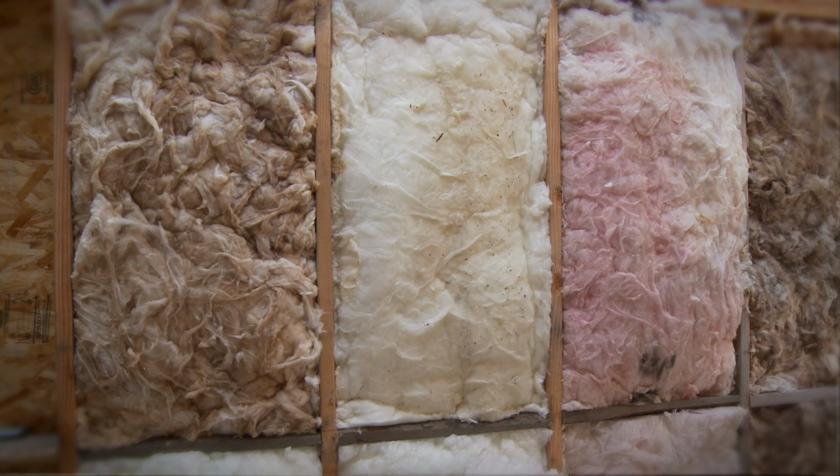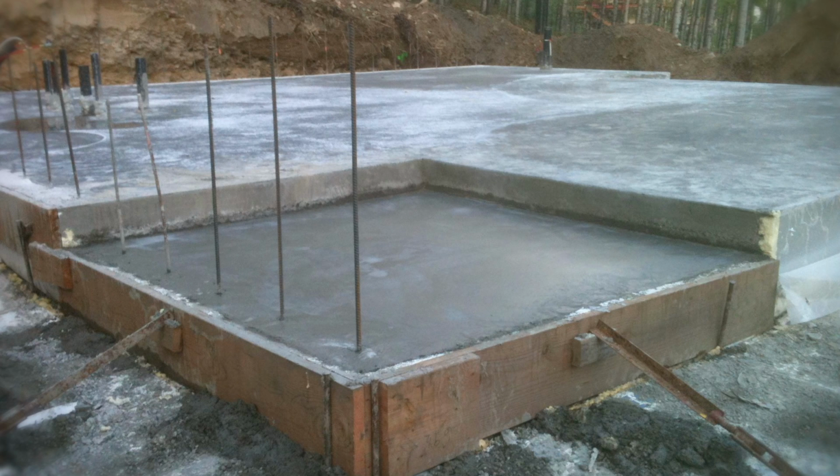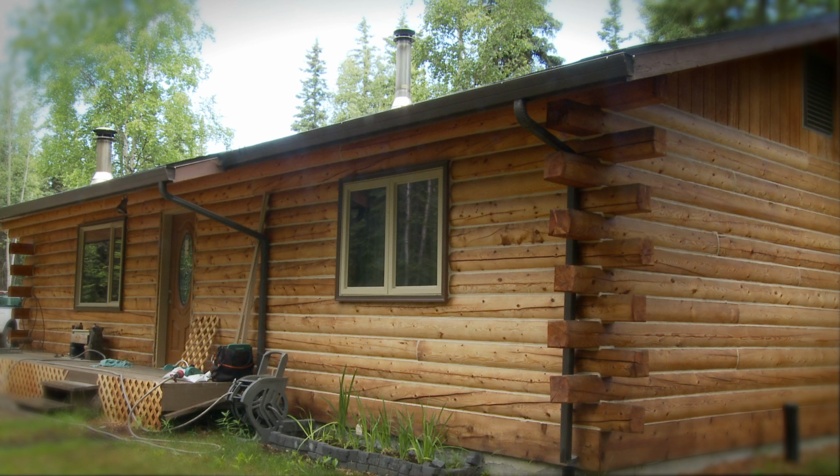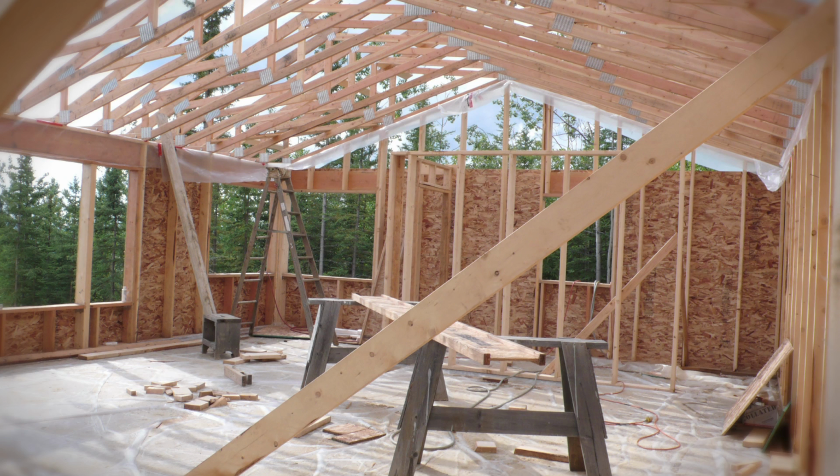For the range of building products we use in our houses, there's a spectrum of how much thermal mass they have. So the insulation we typically put in the walls and the studs doesn't have a whole lot of thermal mass. What does have a lot of thermal mass are things like concrete and logs. If we build a house entirely out of logs, that will have a substantially higher thermal mass than if we built the house out of dimensional lumber or stick frame.